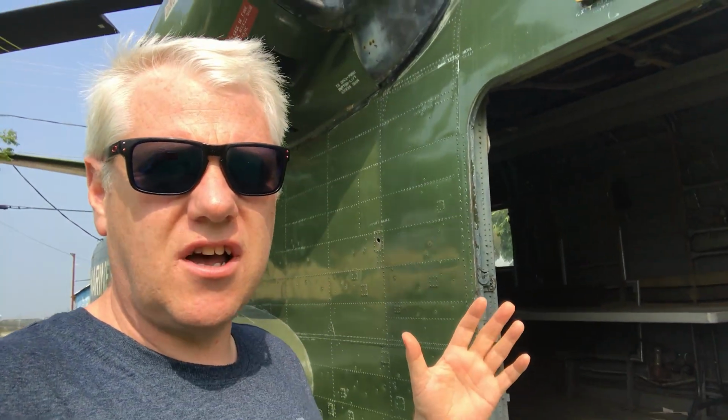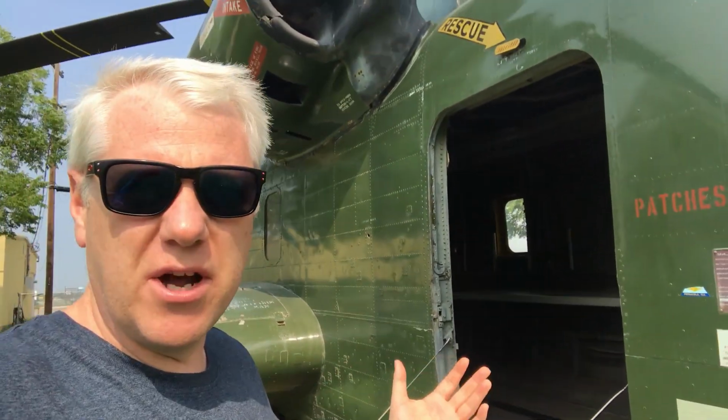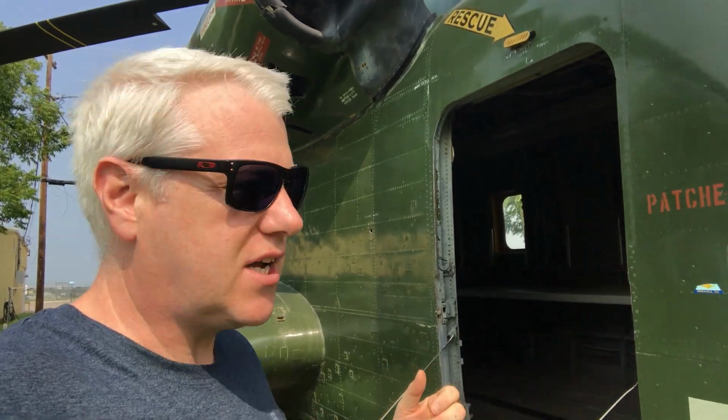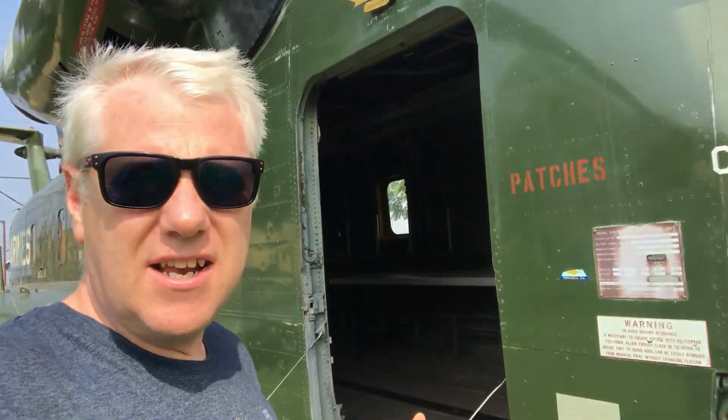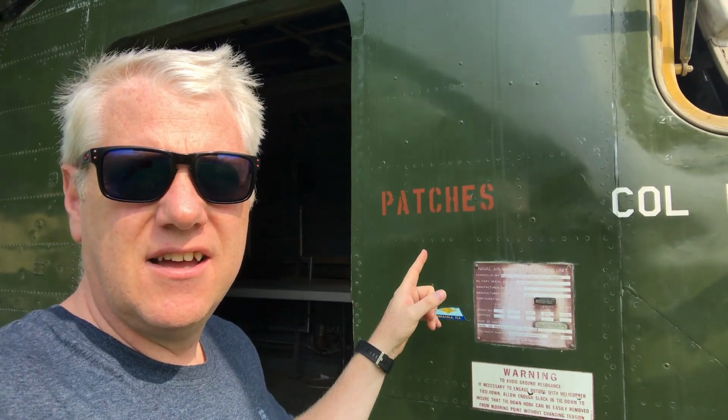Interestingly, after it was patched up, it was put back into service. This helicopter flew about 150 to 160 missions after it was put back into service. But it did earn itself a really unique name after that: Patches.